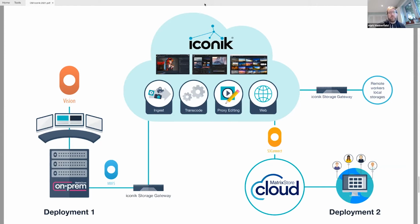On the other side of things, we've got our MatrixStore Cloud customers. They're just using our S3 interface. The beauty of that is all of our interfaces are completely cross-compatible. So if they're connected with their iconik to the S3 interface, they can be ingested directly to MatrixStore using Vision or a multitude of options. And then they are scanned by iconik, and iconik can also use us as the archive at the end of the process. And then lastly, those iconik storage gateways can also work against any storage. So, the remote workers might have a little NAS on their desktop working away, and they're, again, working to iconik, the storage being anywhere, and backing up to MatrixStore Cloud as needed.